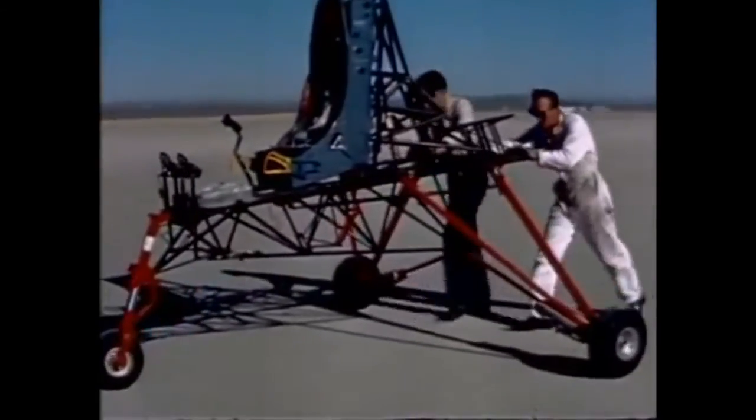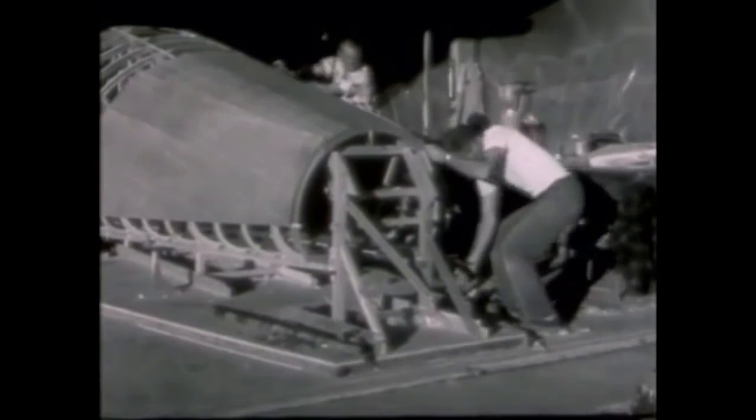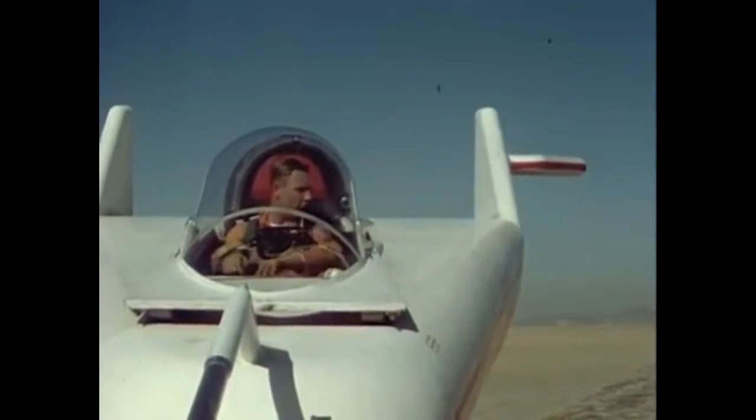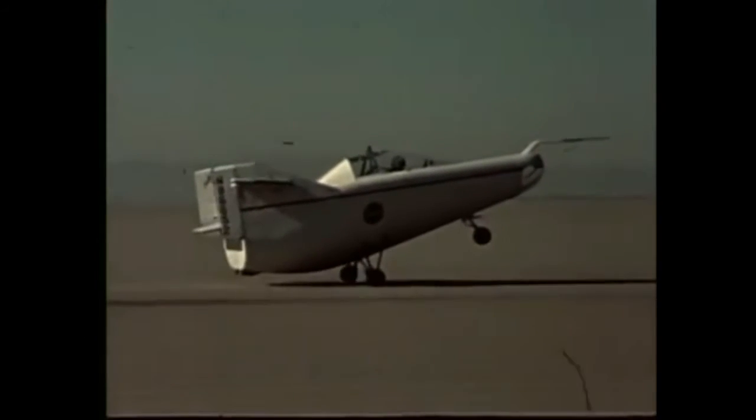The crew built the frame out of steel tubing and covered it with a plywood shell. The whole project cost about $30,000. The crew didn't actually have permission to fly the plane, which they dubbed the M2F1, but their boss, Paul Bickle, agreed to let them tow it across the dry lake bed as long as it stayed on the ground.